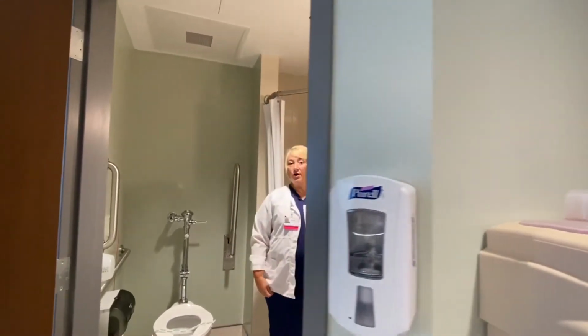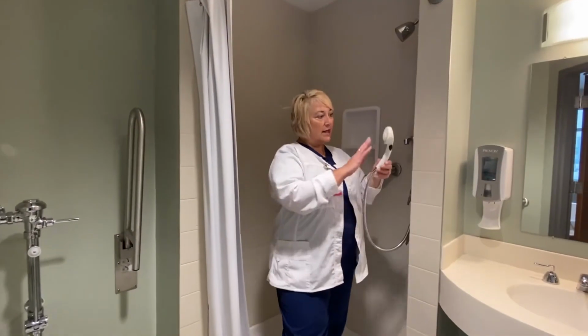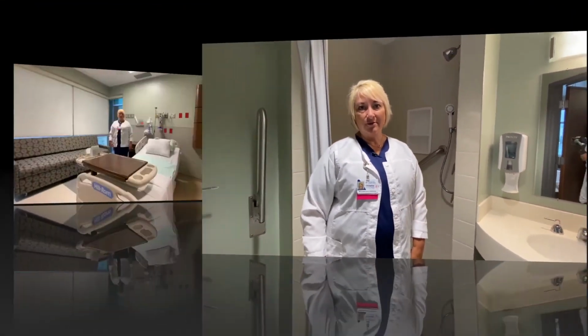All the rooms here on our floor have private bathrooms. During the labor process, you might want to use the handheld wand as another option for hydrotherapy to run hot water down your back. Bathrooms are great for postpartum care as well because you have an entire room to yourself.